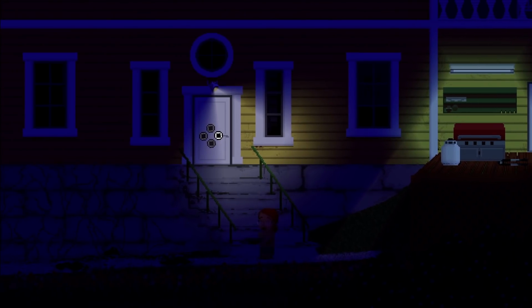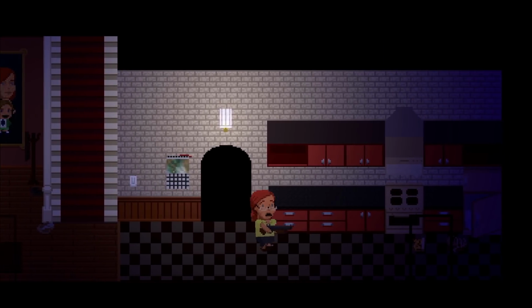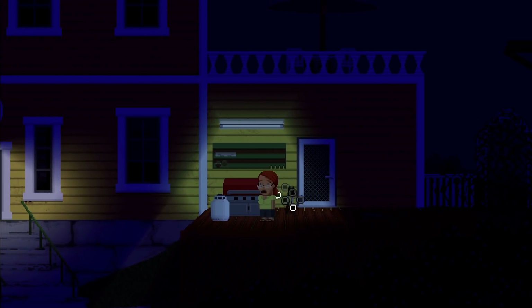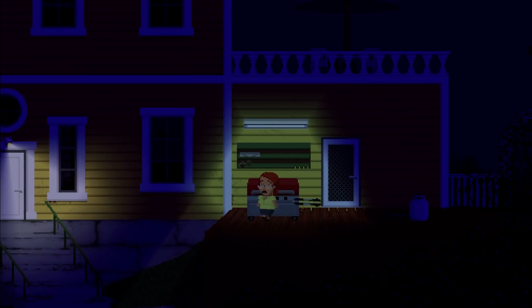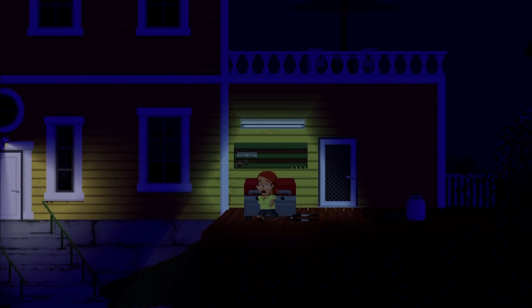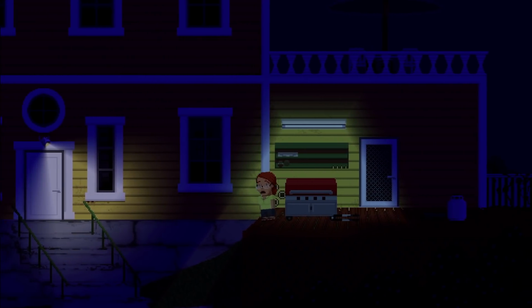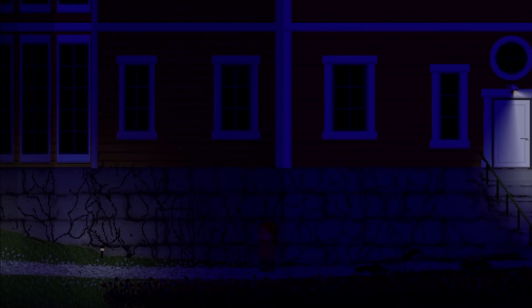We need 2 for Suckhead, and 1 to let the propane tank explode. So let me think. To make sure that Suckhead dies, I will use this grill to get his attention. But first we are going to wait until it's light again because it's so hard for you guys to see what I'm doing.